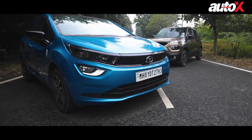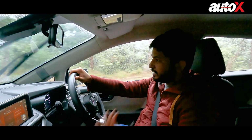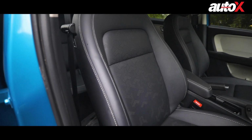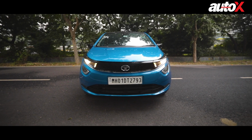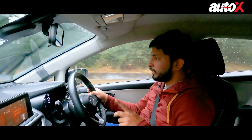And of course, there is also this armrest here at front. It is quite low, but again, it is there, unlike the Punch, which doesn't get it. And I also think the seats are much nicer because they come with these leatherette elements, so it feels nicer, it feels more comfortable, and of course, more premium as well. In terms of ergonomics, this is also a comfortable car, and it also gets a dead pedal, which is not the case with the Punch.